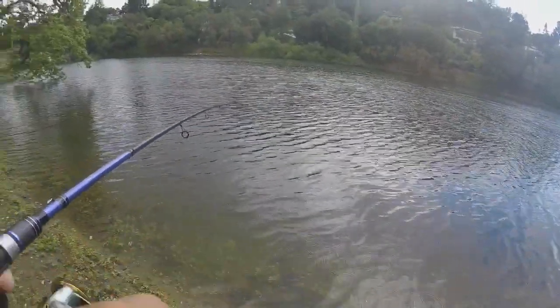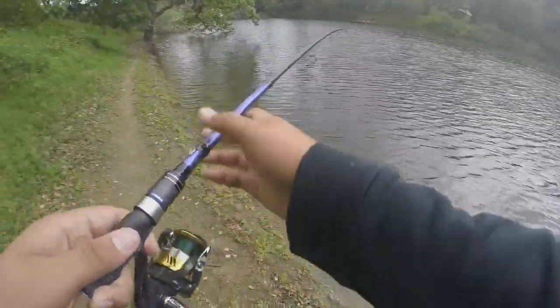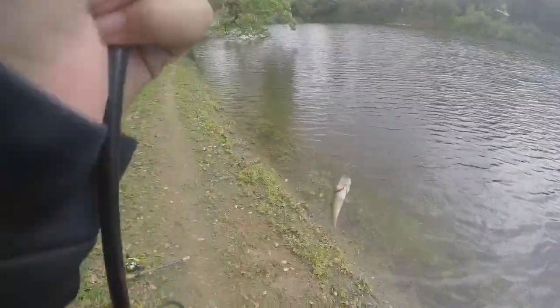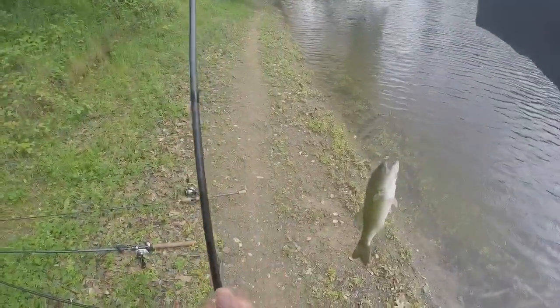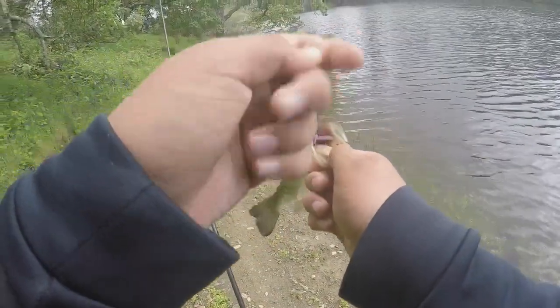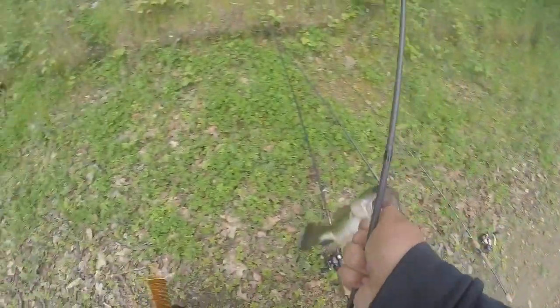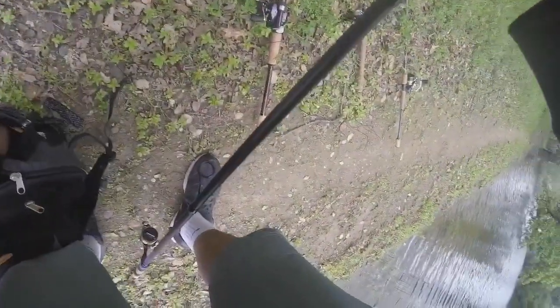This might be the last fish of the day. I'm not sure if this rain keeps up. Might not be able to stay much longer. Oh, nice little fish. Not bad at all. And he swallowed that drop shot. Like really swallowed it. All right, I'm gonna grab the pliers and then get back to you guys.